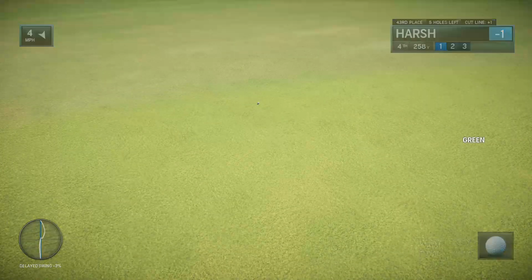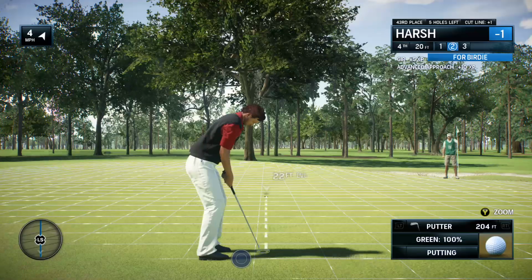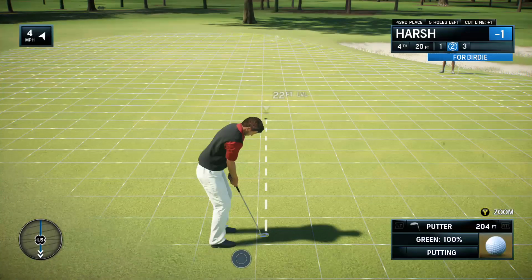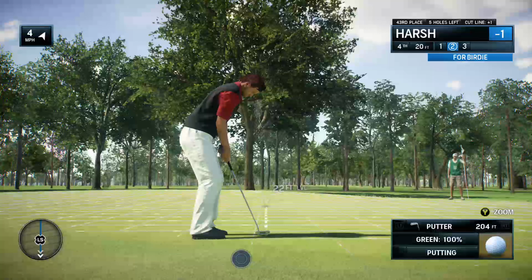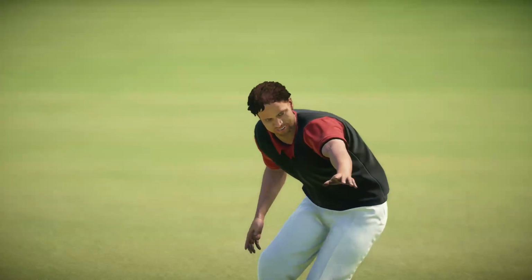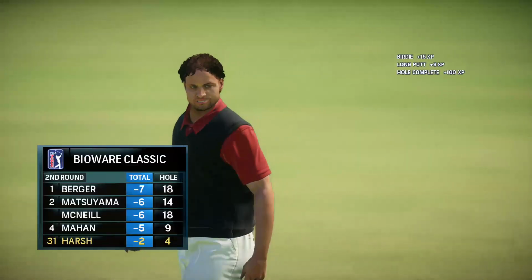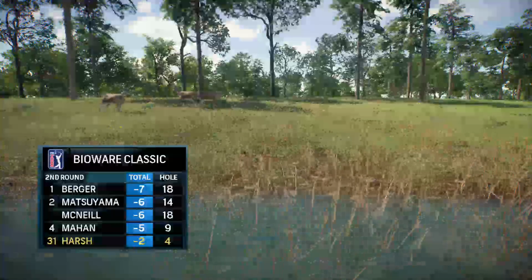Leaves that one about 20 feet out from the cup. Nicely played shot. Frank going for another birdie here, just to get on a real roll. Frank, I'm sure it feels good to get some red numbers on the card, but this tournament is probably too far out of reach at this point.